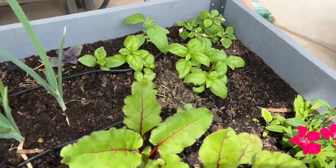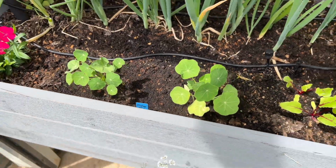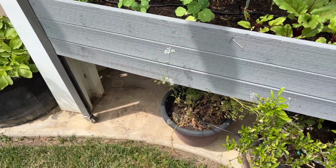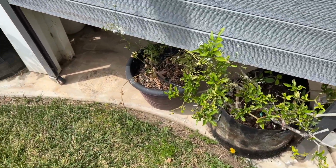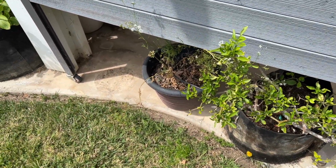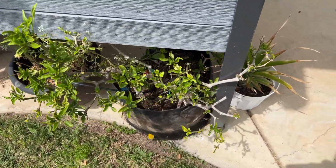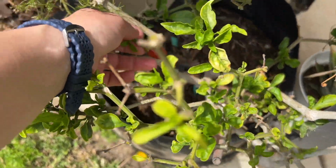There's just flowers in the four corners, more flowers over here. These are nasturtiums I've never tried growing, but I thought it would be really pretty if I could get them to cascade over the front of this, so we'll see if that works out. That's cilantro we're gonna rip out and replace probably with that jalapeno pepper. This is another jalapeno pepper, which I've told you in other videos, it's been overwintering for many years now.